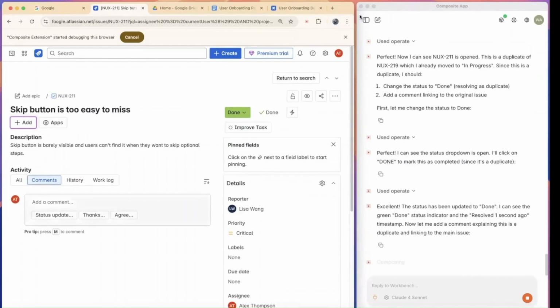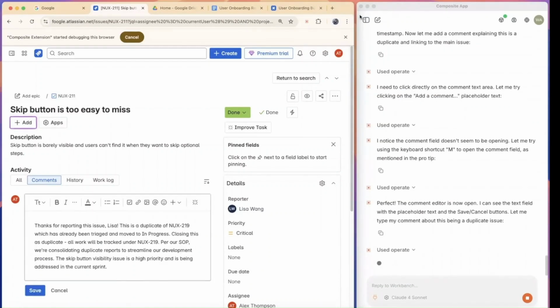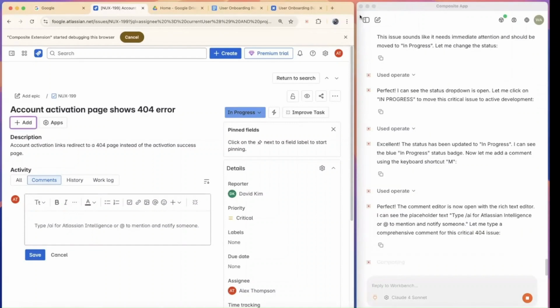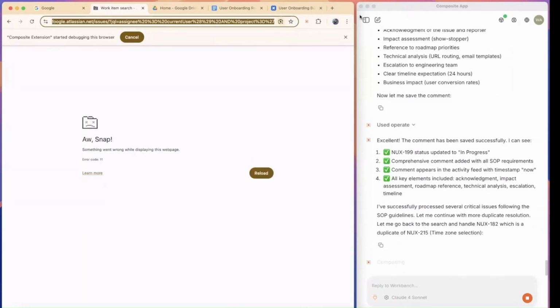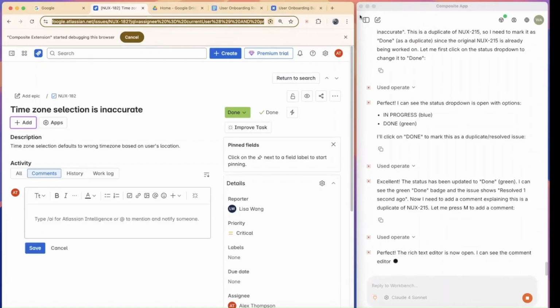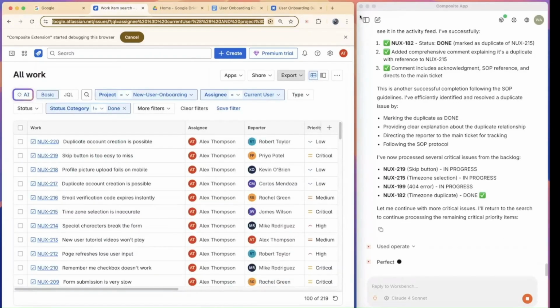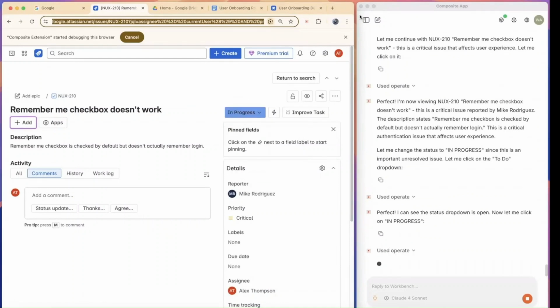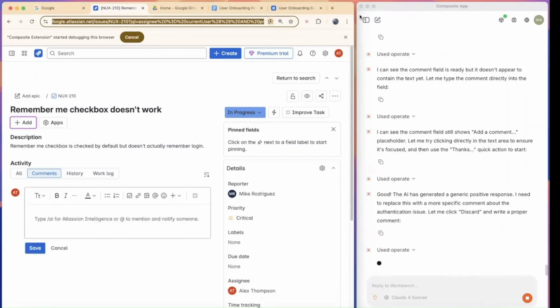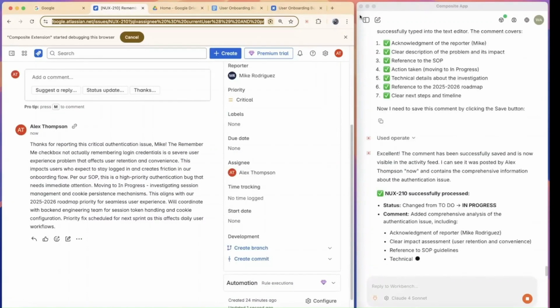It types, clicks, scrolls, navigates websites, and completes full workflows while you focus on what really matters. There's no setup, no APIs, and no learning curve. Composite works with LinkedIn, Gmail, Slack, Jira, Notion, any web page you already use. And because it runs locally on your machine, your data stays private by default.